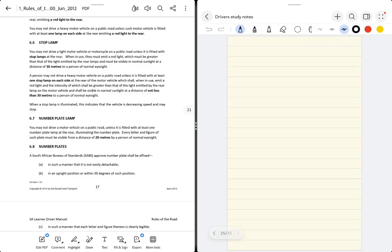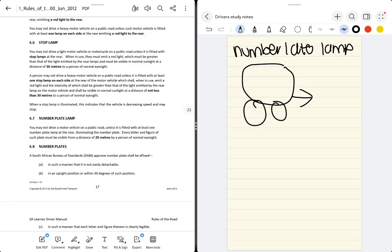Then, number plate lamp. So then we have a number plate lamp. You may not drive a motor vehicle on a public road unless it's fitted with at least one number plate lamp on the rear. So a car is supposed to have at least one number plate lamp at the rear illuminating the number plate. Every letter and figure of the number plate must be visible at least 20 meters. So where's the number plate lamp situated? At the rear end, and every letter must be visible at least 20 meters by a person of normal sight.